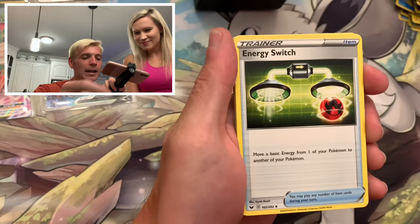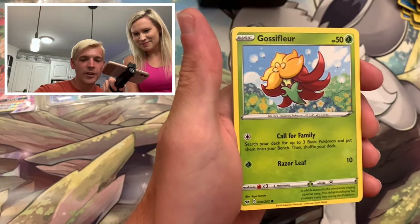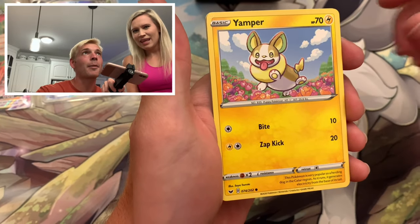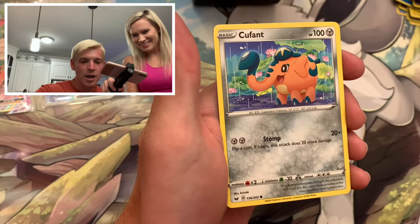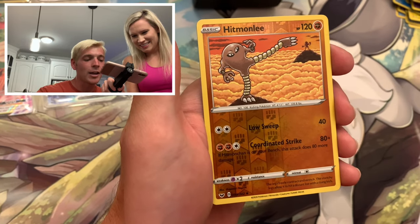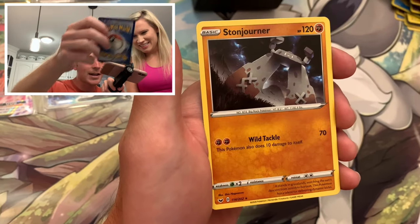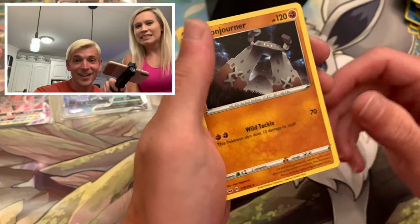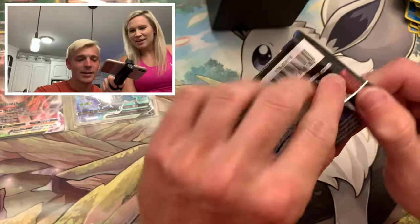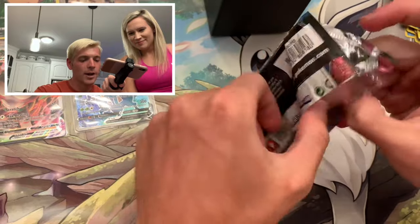We have a Lightning Energy, an Energy Nintendo Switch, a Dottler, a Galarian Stunfisk, followed by a Gossifleur. Next up, Silicobra coming from the sunset, a Yamper. We have a Krabby on the beach, a Q-Fant in the rain, letting the flowers grow, a Hitmonlee training with all the Nimbus clouds, Dragon Ball Z quote there, and a Shinx. Okay, not great, but hey, it's about the fun sometimes. It is. Battle Styles. That's right. This is the one we opened up just recently in our giant booster pack.